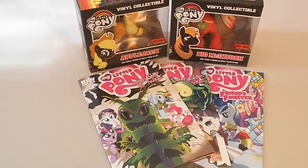What's up, this is CamelHorder11 here, and today we're looking at a couple older MLP comics, one from the Friends Forever series and two from the main series, and a couple newer vinyl figures, whatever you want to call them, Applejack and Big Macintosh.